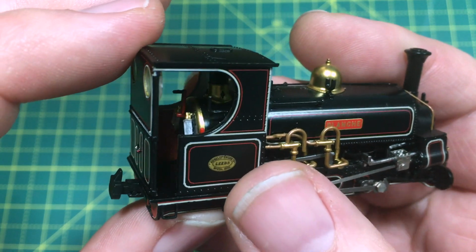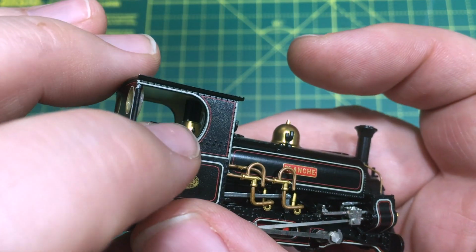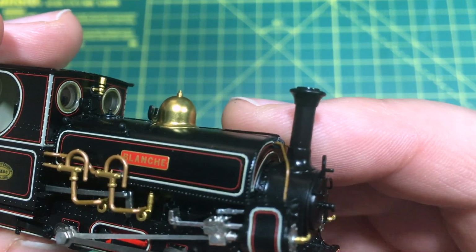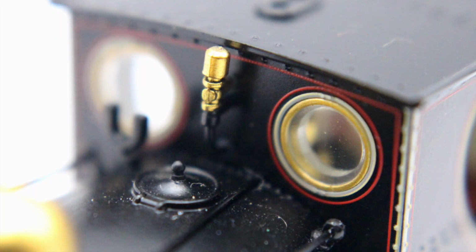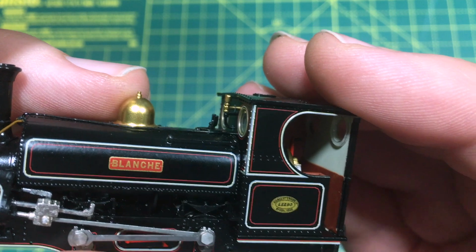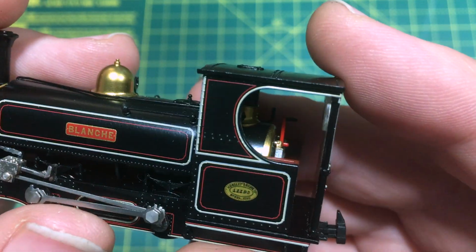The cab itself is surprisingly open for a locomotive this small. It's quite a roomy cab, and we've got all of that backhead detail, the regulator on there, a lot of separately applied details. We've got the safety valve bonnet with the polished brass finish, and actually Bachmann are getting very good at this polished brass look. I think it's painted plastic, but certainly it does really look like metal. I think we first saw this on the C-Class number 592 in the South Eastern and Chatham Railway livery, but since then they've come on even better and better.